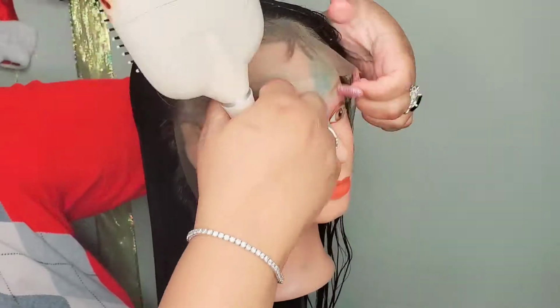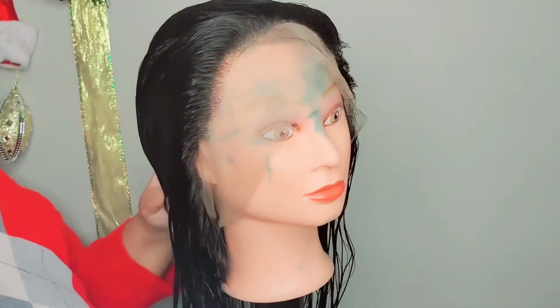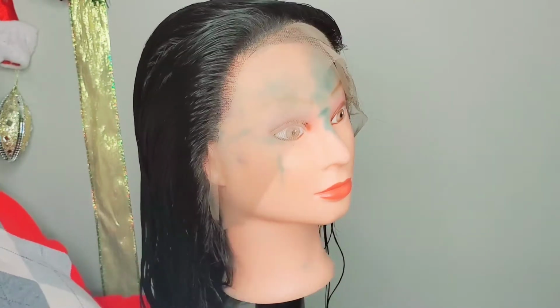Sitting dry, air dry. Stretching right through, no tangles.